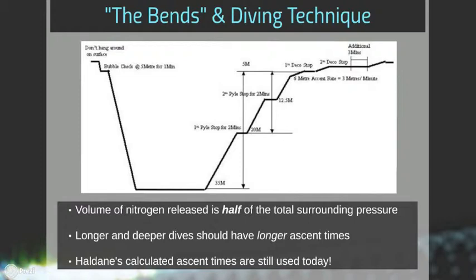Based on this relation, it was determined that longer, deeper dives should have a longer ascent time, with the diver moving slower as they approached the surface. Haldane was able to calculate appropriate ascent times for a variety of depths. Amazingly, Haldane's calculations have stood the test of time and resemble diving protocol to this day.